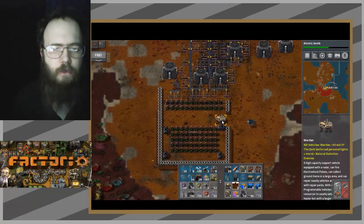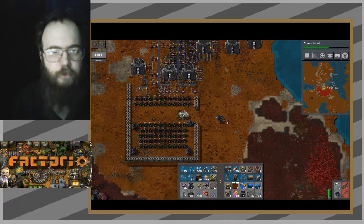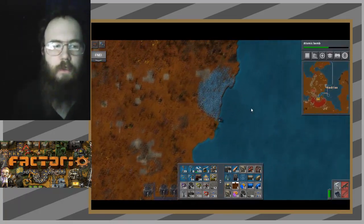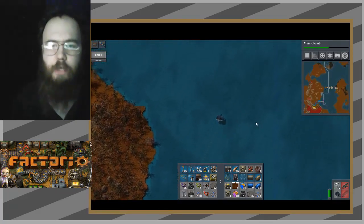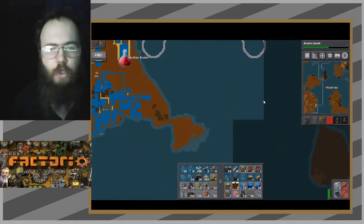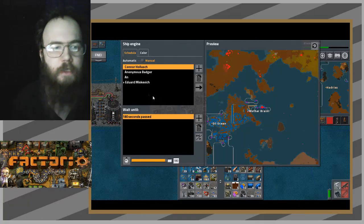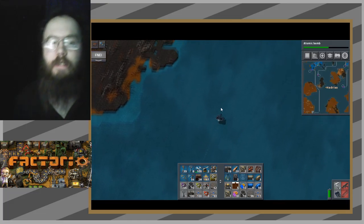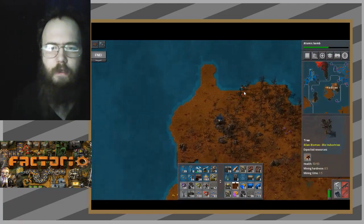Okay. We've mostly mined this out, which is good. I've had to assist the transportation a lot by loading and unloading the ship. We've got the iron. Actually, let me reach over here now. I think I've got enough gray science. I think I've got enough gray science that this will be good now. We're going to have our new weapon.